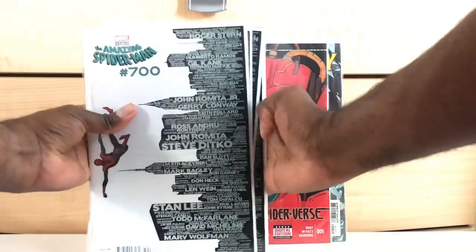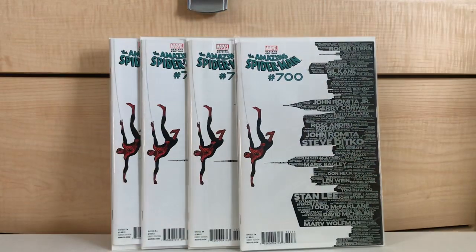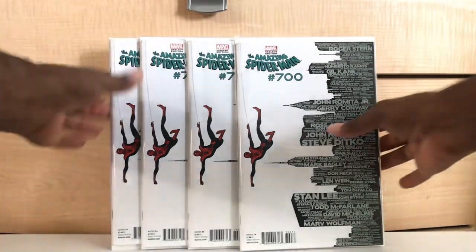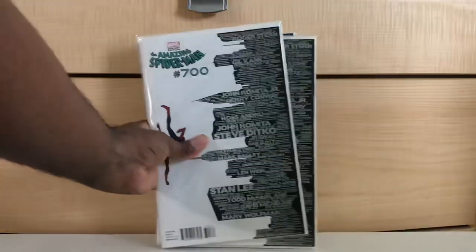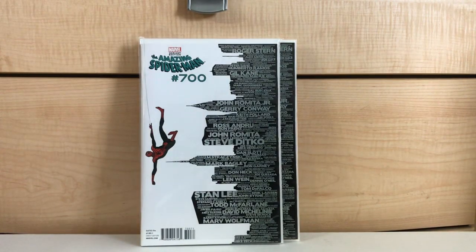I found 4 copies of Spider-Man number 700, the Skyline variant. I got these for around cover price. So, yeah, I figured I'd show them off. These books go for a nice, hearty amount, I do have to say.